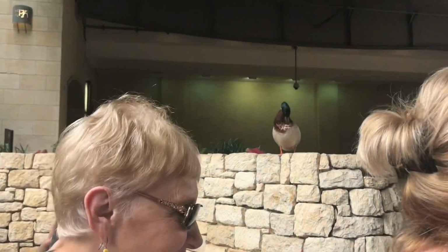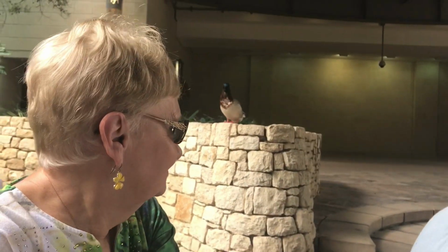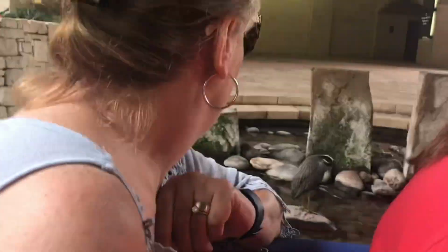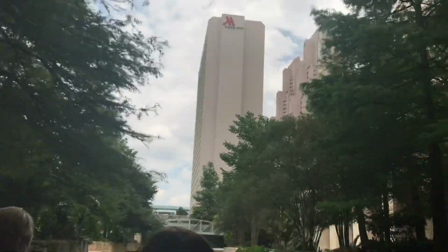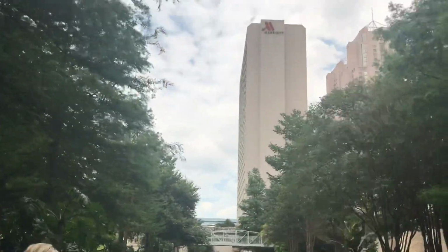I was like, alright. Now, on the left side, there's a bird right there. That's a yellow-crowned night heron. That's a mallard. You'll see them everywhere. There's a lot of them in the trees. These are the ones we worry about, honestly. Other ones, not so much. They're called the Texas sharpshooters.